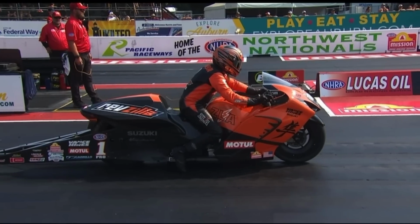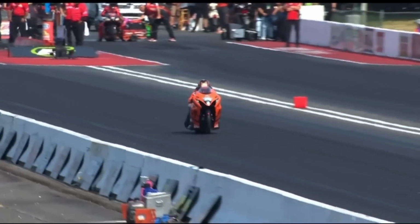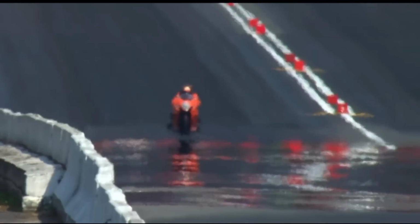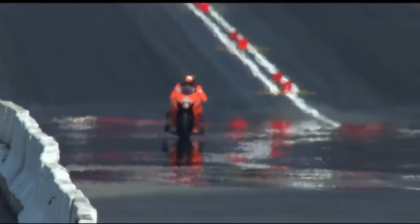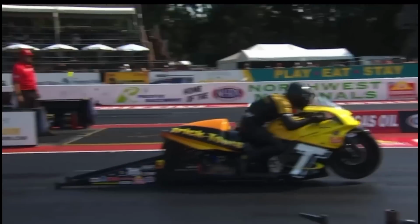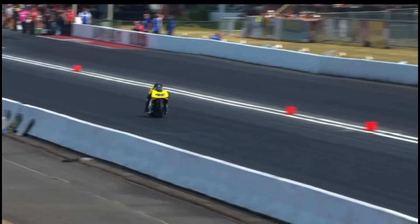That didn't sound very good, did it? I could be wrong, but it just sounded a little off to me. 678.1, 200 miles per hour. Matt Smith's bike will not fire, and Chase Van Sant will go to his first final round. Oh, man. And it labored through the starting line to go 689 at 197.